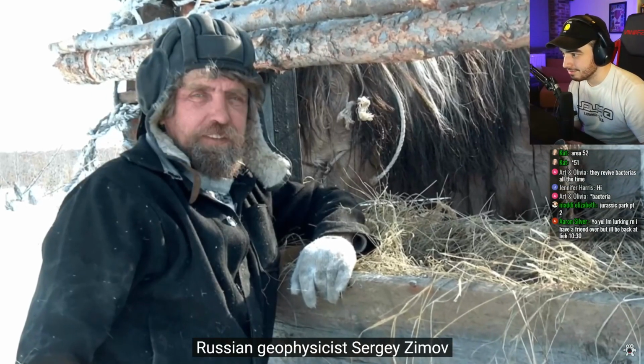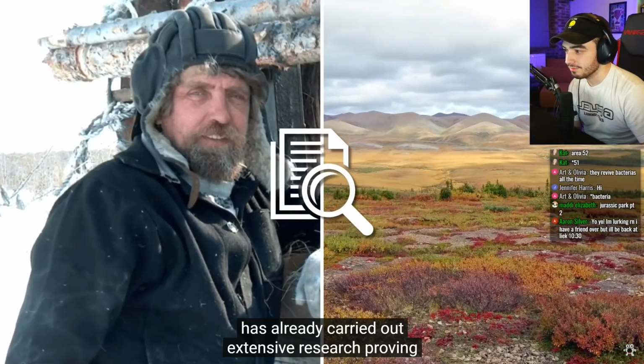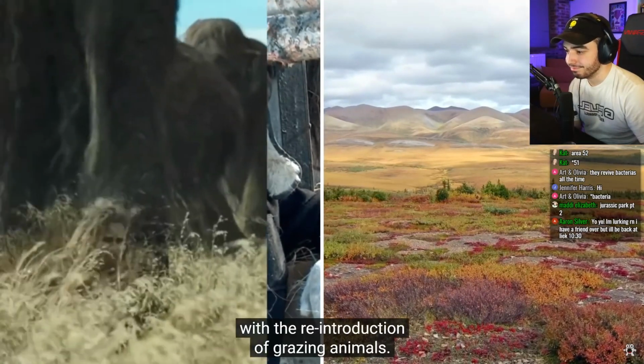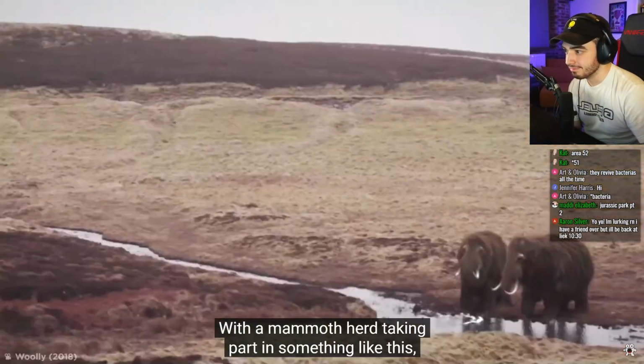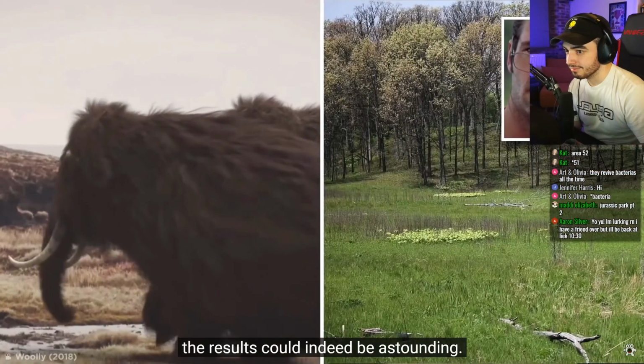Russian geophysicist Sergei Zimov has already carried out extensive research proving that tundra can be converted back to grasslands with the reintroduction of grazing animals. With a mammoth herd taking part in something like this, the results could indeed be astounding.